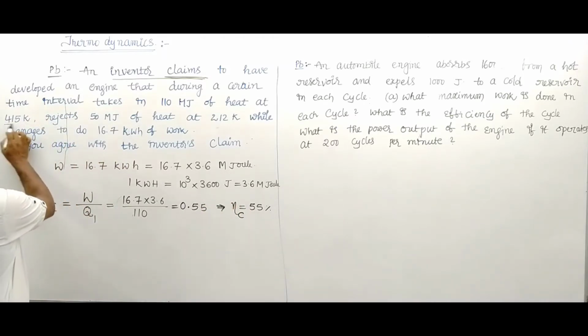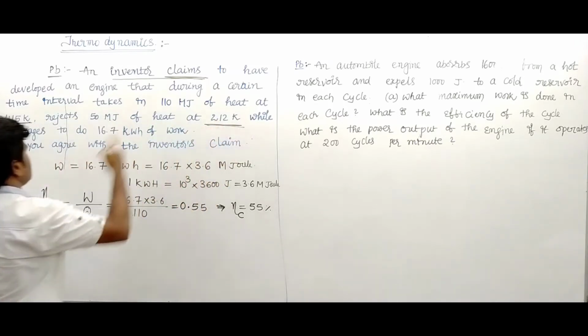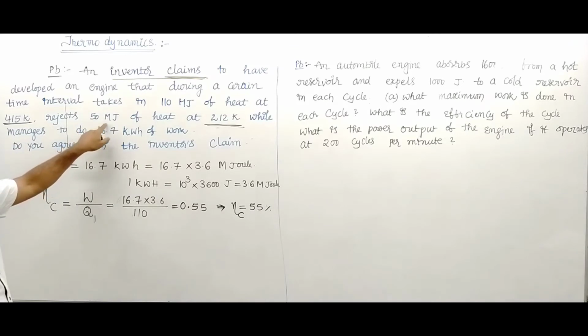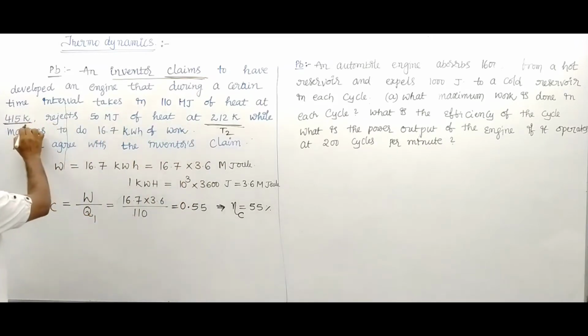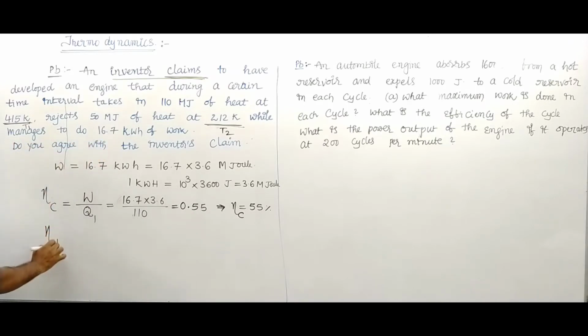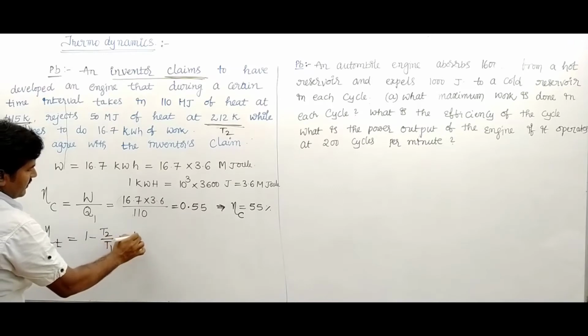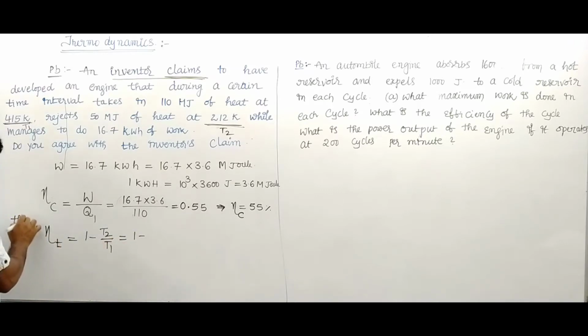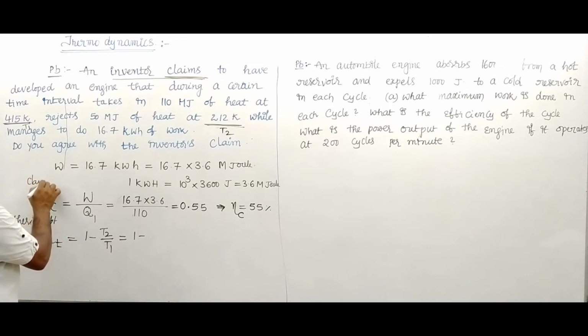But initially they also gave the temperatures T1 and T2. T2 goes with the rejected heat of 50 megajoule, this is Q2, and T1 is the initial heat-related temperature. The theoretical efficiency is written as 1 minus T2 upon T1. This is the theoretical efficiency, compared with the claimed efficiency.